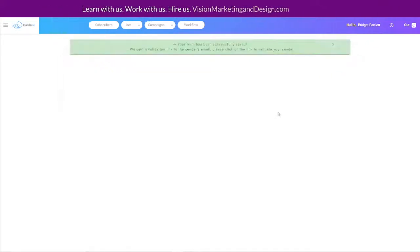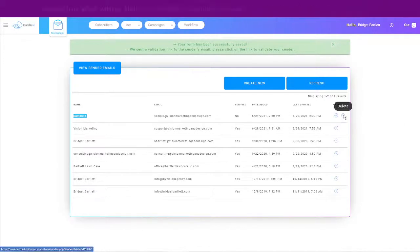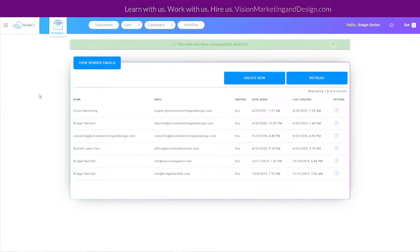And save changes. Okay, and it's been saved, but it's not going to verify, because what's going to happen right now is it's going to try to send an email to sample at visionmarketinganddesign.com, and then I will have to click there. So it's like a double opt-in. I have to click inside the email, and then it will say your email has been verified, and instead of verified no, it will say verified yes. Okay, so that is how you need to make sure that you do those things.